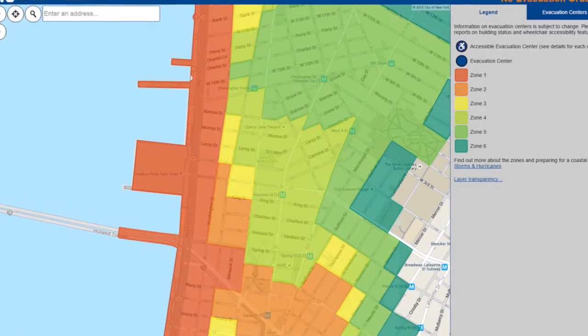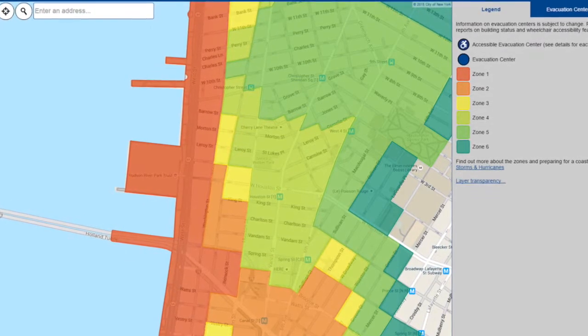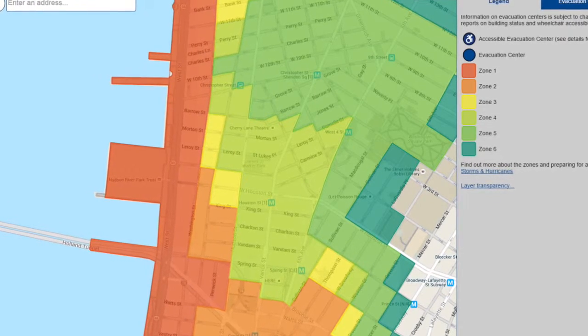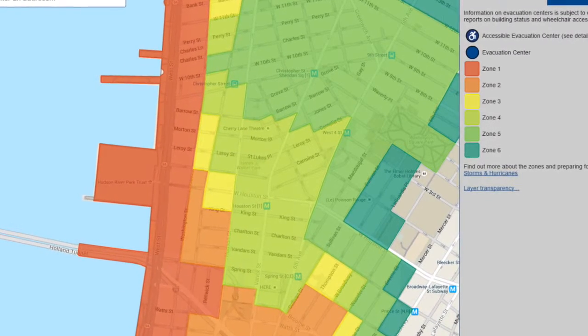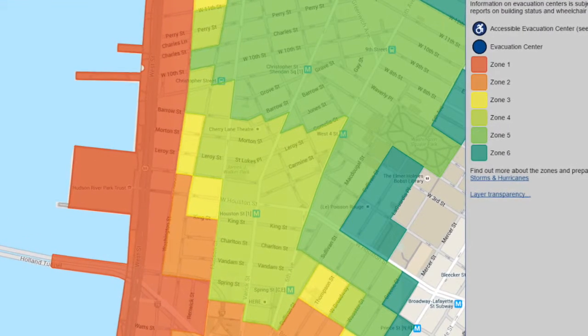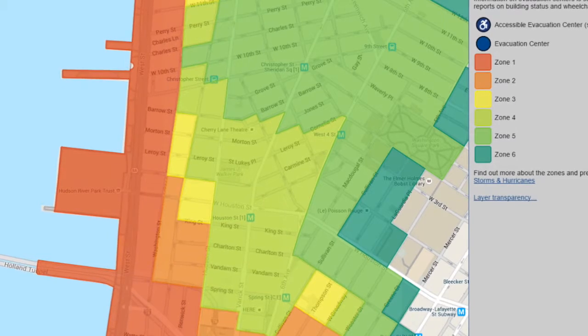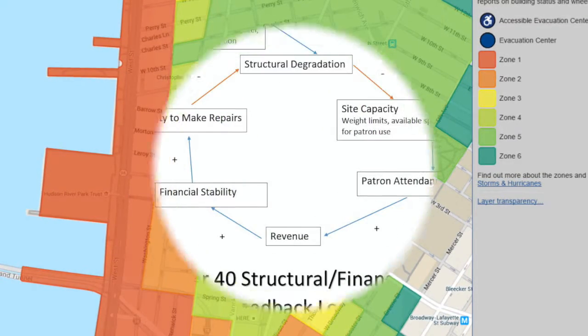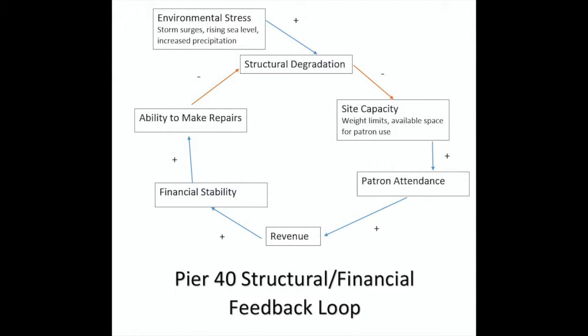Pier 40 is constantly changing. The environmental stressors it experiences are persistent due to its general location within Flood Zone 1 and proximity to the water. With the structure being so dated, it becomes less resilient over time as necessary repairs and maintenance are not provided. This image shows the positive feedback loop for structural degradation and financial issues that exists at Pier 40.